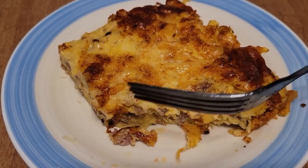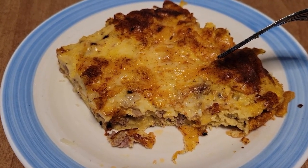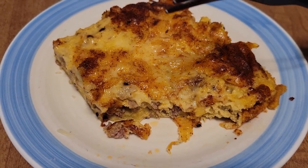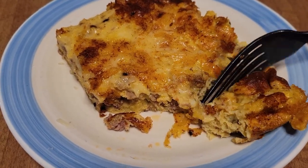It also keeps really well. You can keep it in the fridge and then heat it in the microwave for like 1.5 minutes, and it's perfect. I haven't tried freezing it, but you could probably do that too. I mean, I see frozen egg bites at the grocery store all the time, which in my opinion, this is far superior.